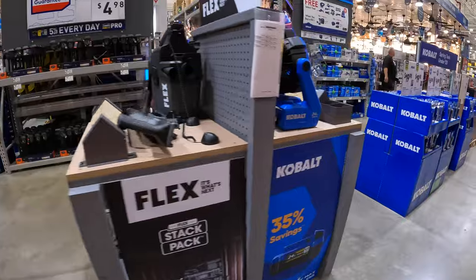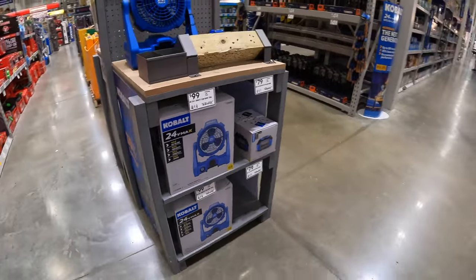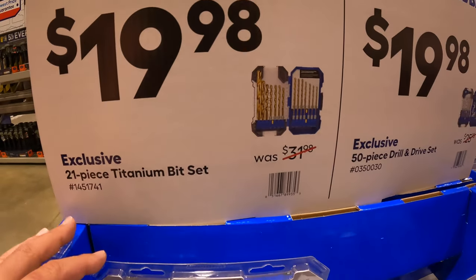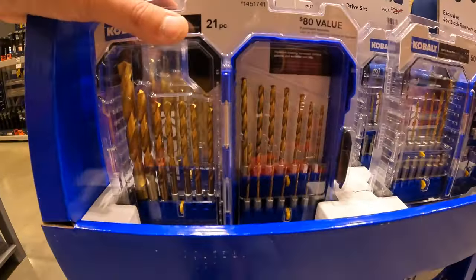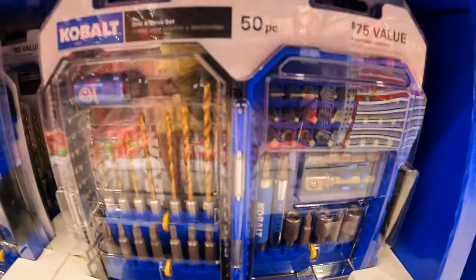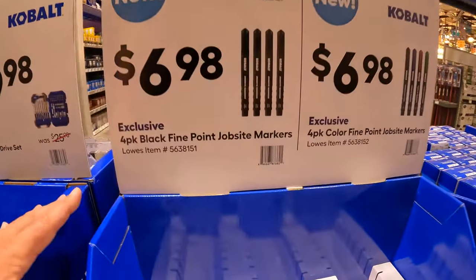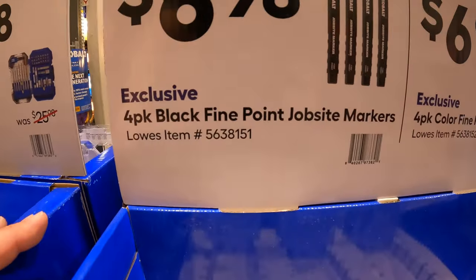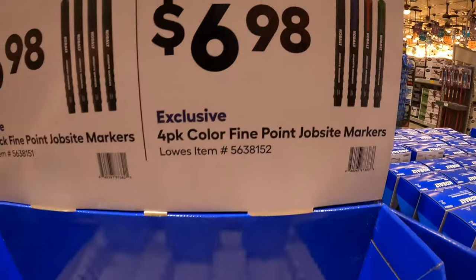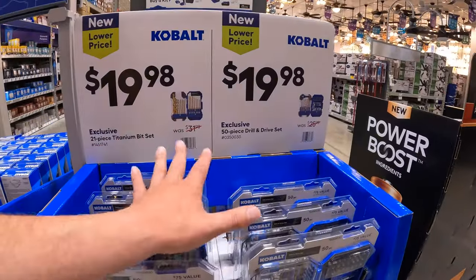Let's see what else they got. Cobalt has an exclusive 21-piece titanium bit set for $19.98. Or they do have, for $19.98 as well, their 50-piece drill and drive set. So not too shabby, you guys. They do have some pens or markers, $6.98 for their 4-piece black fine point job site markers. Or for the same price, you can get colored. And we already saw those.